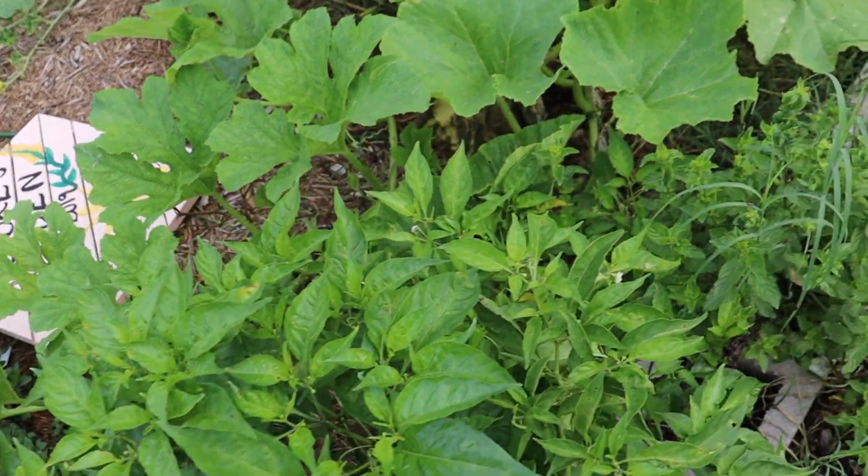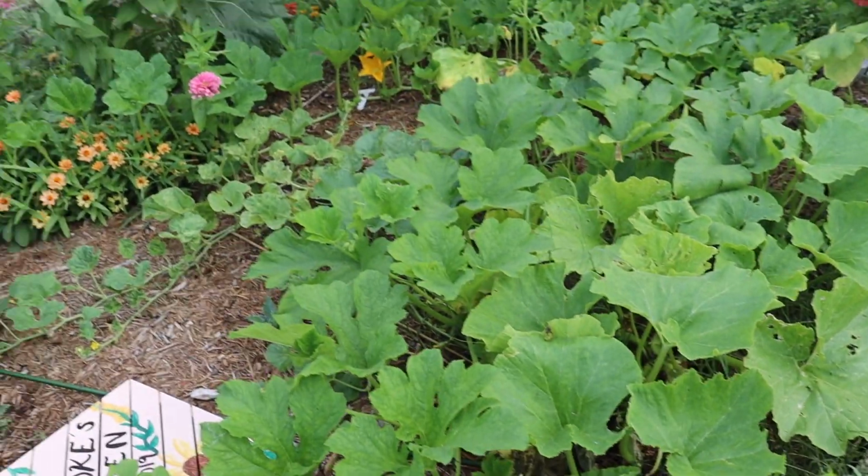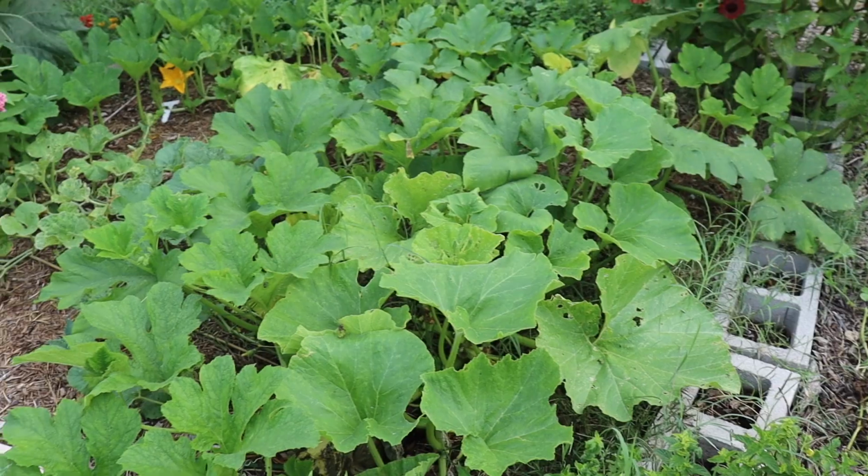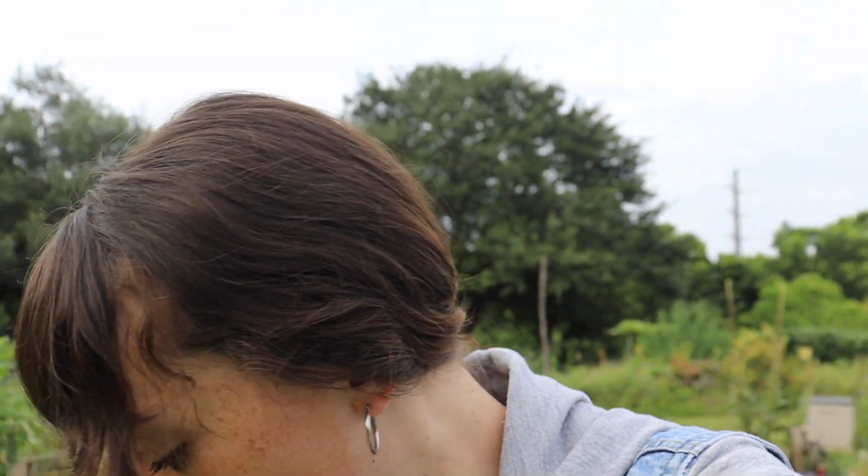So TBD there. And then we have my melon and squash section. So a few things about this. From what I understand, squash vine borers are kind of a problem everywhere. So like all the time. I don't know that there's really a way to avoid the squash vine borer situation unless you're gonna use a mesh row cover, and even then they will find a way.